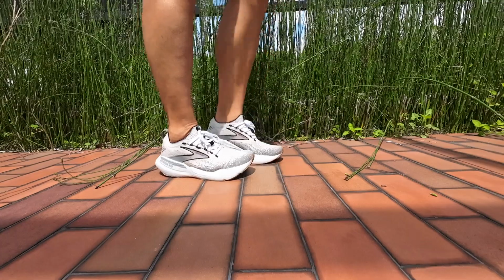Last but not least, another key feature of the shoe is the shoe's platform. The platform of the shoe is rather broad for enhanced stability and smooth transitions.